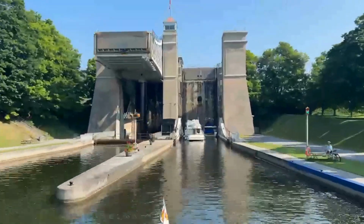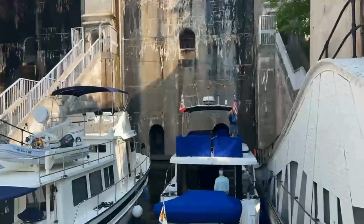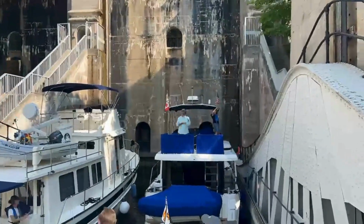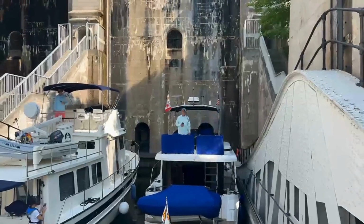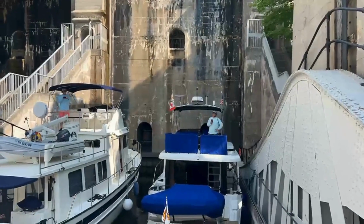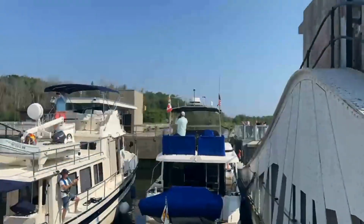This was an exciting day for us. We were headed to the highest hydraulic lock in the world, the Peterborough lift lock. It was completed in 1904 and is the highest hydraulic lift lock ever built, with a vertical lift of nearly 65 feet, and is said to be the largest unreinforced concrete structure in the world.